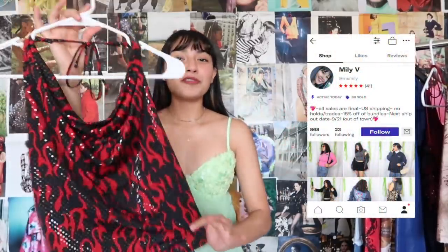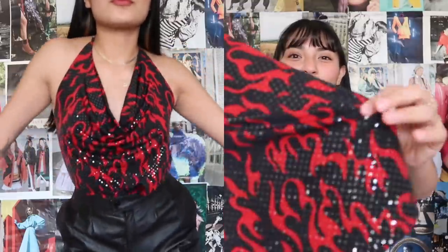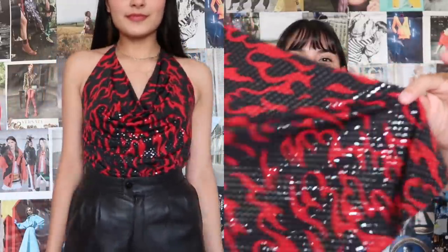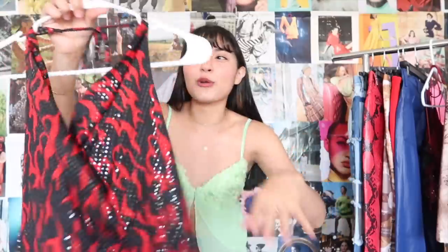Ooh, this is my second favorite top, and this is from the buyer Millie. I only spent $15 on this really Y2K halter top. It has a cowl neck. Look at these like shimmery circular details all throughout. You guys see that? That's what drives me nuts. I was like, oh yeah, need it, snatch it right away.